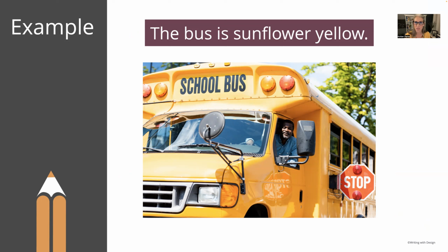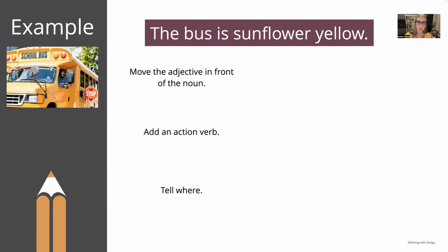So while that's strong, the sentence itself is not. The bus is sunflower yellow. It's a sentence that has what we call a predicate adjective, where the adjective is at the end of the sentence, and in this case, is touching the period. So we don't want to keep it there. So these are the steps we're going to follow.